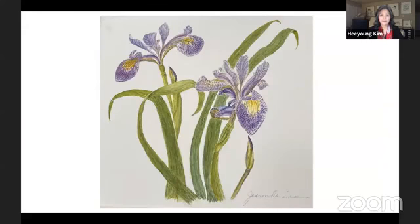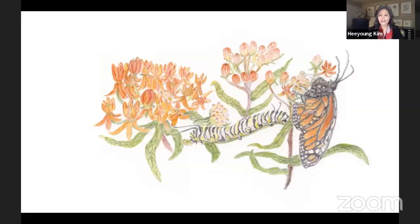And that's an iris, blue iris, native. And the detail on the flower petals are so beautifully done. And this one especially is a challenging subject to paint. I painted this several times, and I find that's one of the most difficult subjects to paint or draw. And it's orange milkweed, tuberosa.